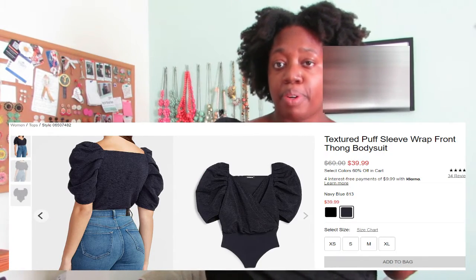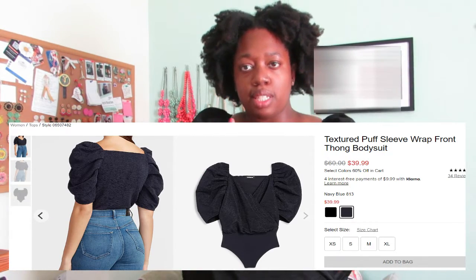This is the first bodysuit. I actually forgot the name of this bodysuit. Is it on here? No, it's not. I'll put the name in over there because I don't even remember it. But it kind of has a faux sweetheart neckline, not even faux, it really is a sweetheart neckline. But then it's also a wrap or surplice design. Surplice is the fashion term for it.